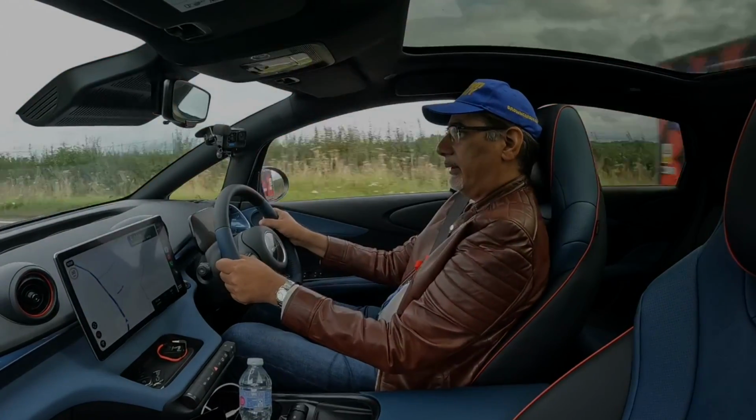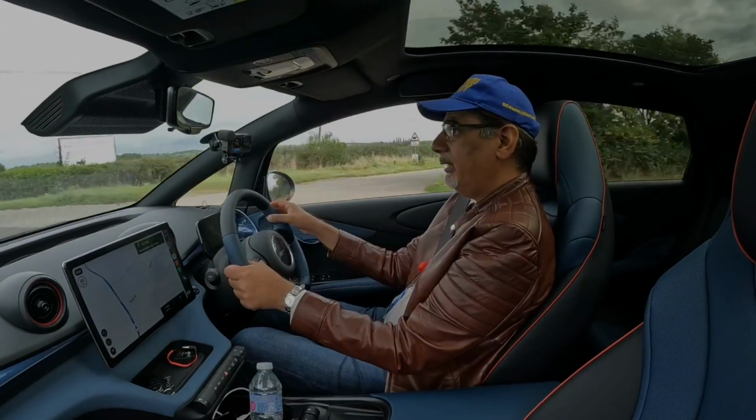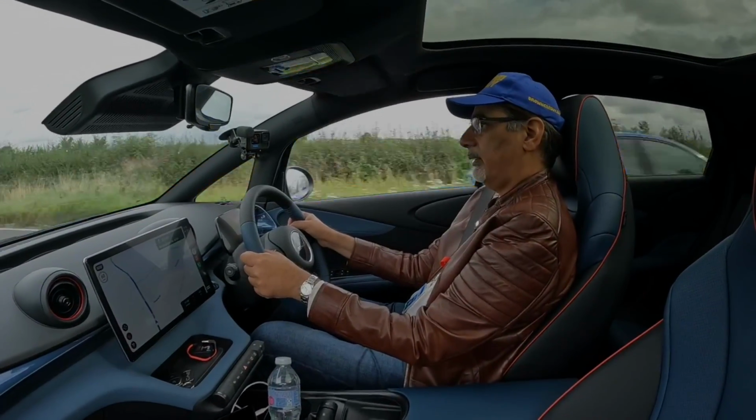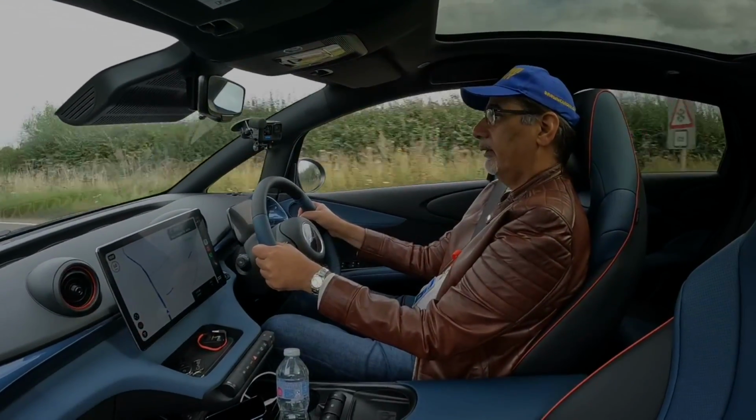Also, on the sweeping bits, there's a little bit of understeer, just a hint of understeer there. But on the slower corners, it's actually pretty tight. So far, so good. It's got a lot of systems on the car. One of the things it's got on it is the speed limit alert. Obviously it's got traffic sign recognition and stuff like that.